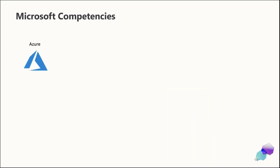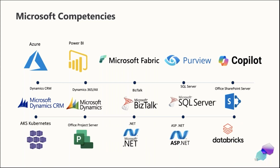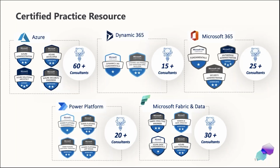We work on multiple Microsoft products, not limited to Azure, Power BI, Microsoft Fabric, and Purview, and also other Microsoft products like CRM, BizTalk, and SQL Server. We represent the data and AI practice here at Royal Cyber. We have more than 30 certified consultants on Microsoft Fabric especially, most of them DP-600 and DP-700 certified. We also have consultants certified on Azure, Dynamics, and Microsoft 365 Power Platform.